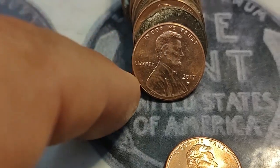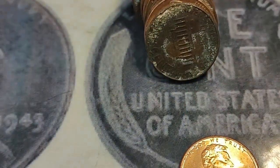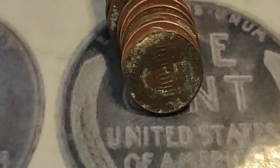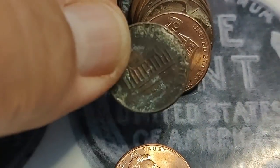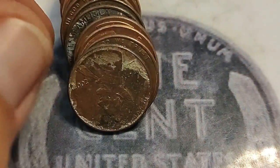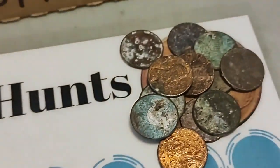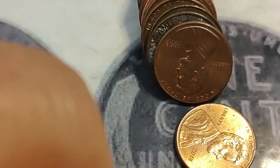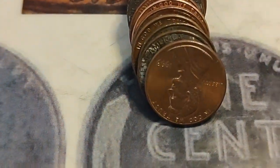I wanted to tell you that's a pretty nice looking one. I guess I'll set that one aside. I did not need that 46S for my book. I've already got that one. I found another pretty nice 2009 there. Found a few more of those. Gets more light on the subject.